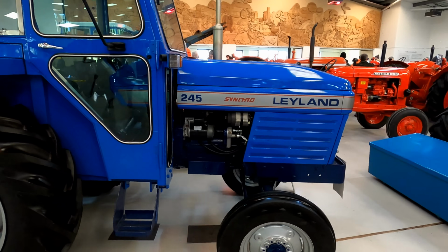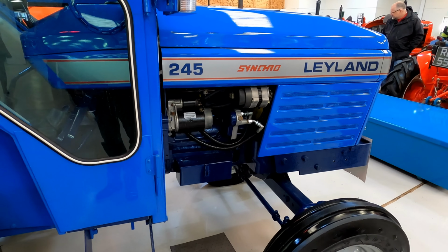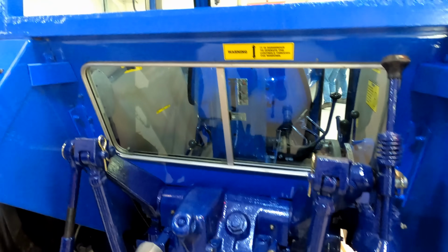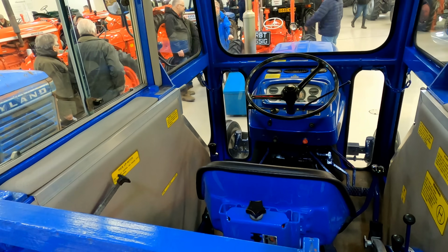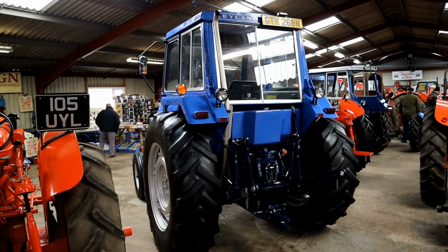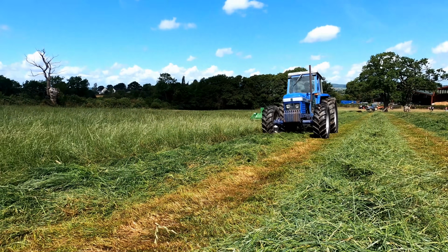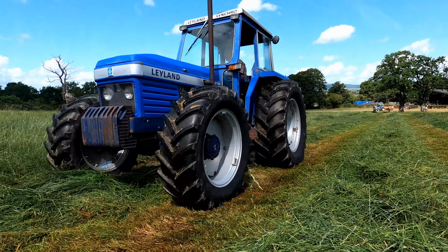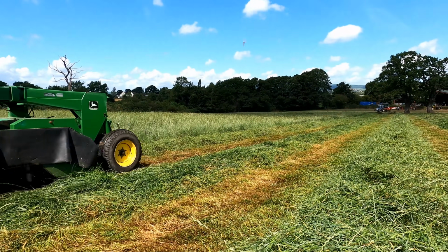Leyland Tractors were one of the first tractor companies to adopt the idea of synchromesh gearbox. Unfortunately though, the tractor still lacked a gear splitter such as the Massey Ferguson Multipower or the International Torque Amplifier. Here we catch up with a Leyland tractor at work. This 6-cylinder 4-wheel drive was doing a great job on a mower at this silage event.